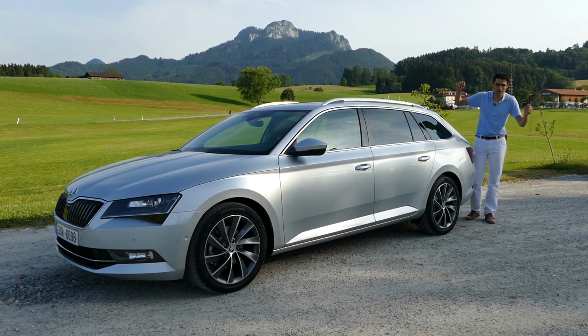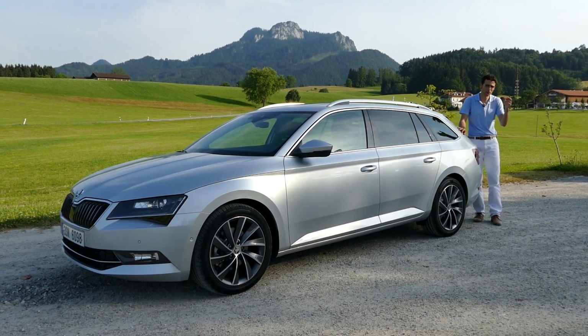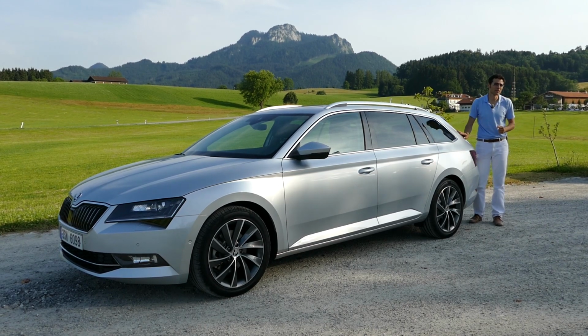And then, be it a sedan or Combi, it's 1,000 euros extra in pricing now. You have to decide if that's really worth it, if you maybe even like the Combi's design better than the sedan.